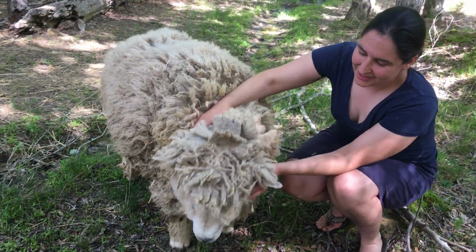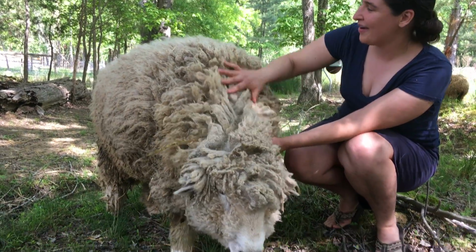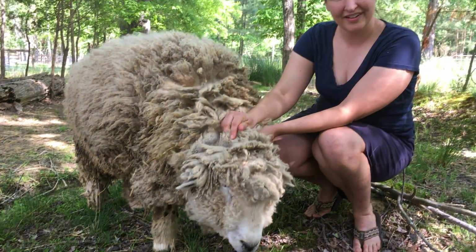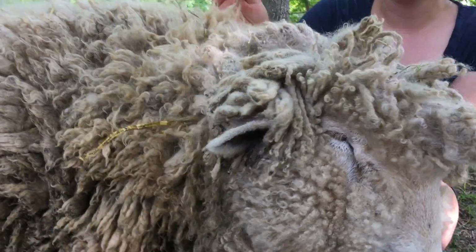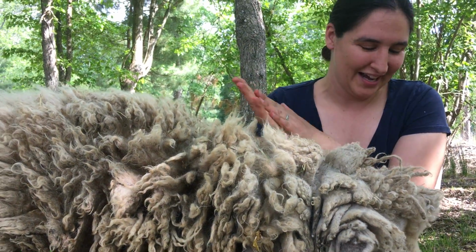Now, when you're petting a sheep, one really cool thing that you notice right away that may be hard to see visually is that sheep have a lot of oil in the wool. It actually comes from glands deep down in the skin, and this oil is called lanolin. I can feel that it's all over my hands right now and it feels really nice.